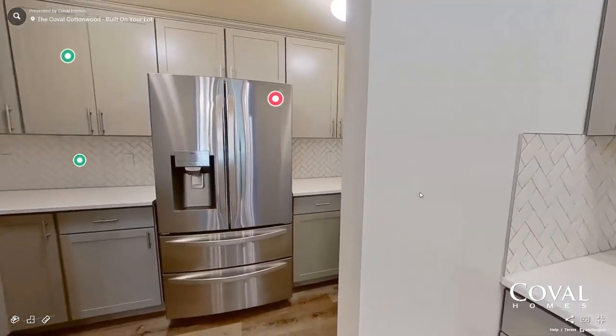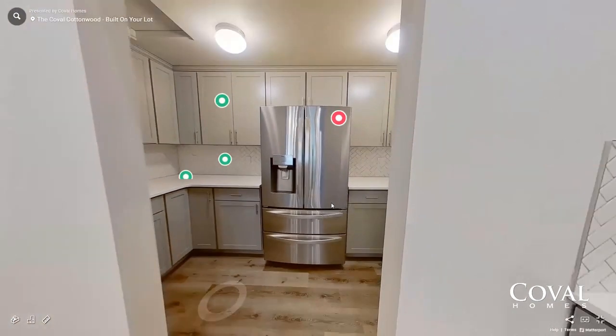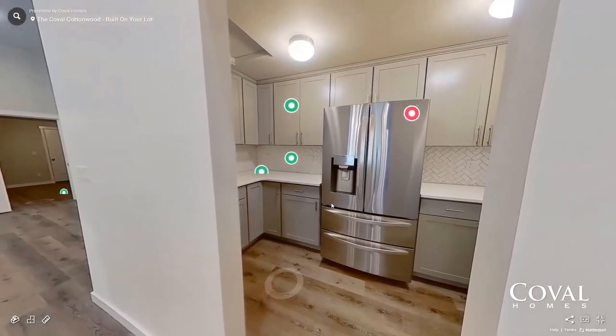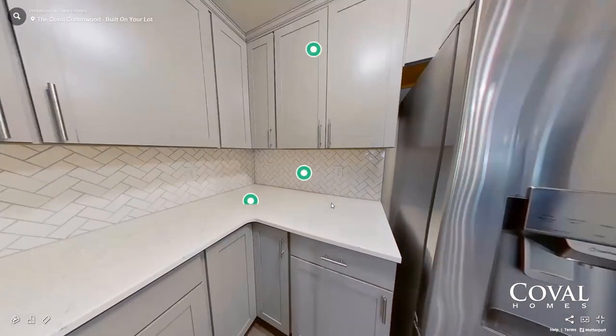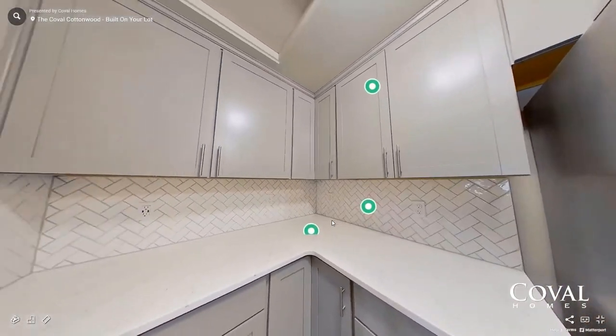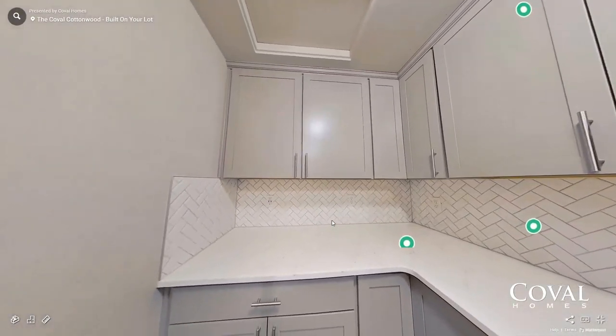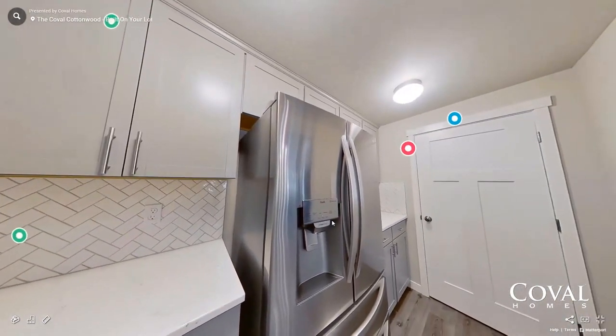Looking in here is another great reason to build either the Cottonwood or the Douglas, which is like a smaller Cottonwood, and that is the butler's pantry. So this is like a second kitchen. See if I can hop in here and zoom out a little bit. This is so awesome. It's countertops, cabinets, backsplash, all this stuff, and room for a second fridge or a freezer.